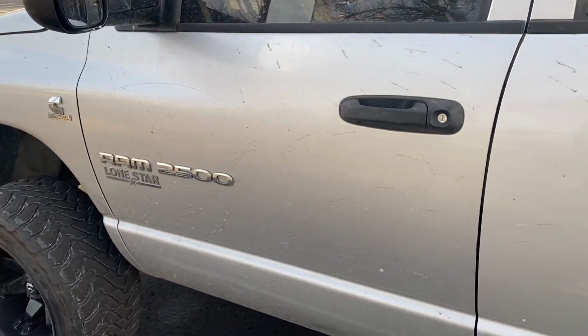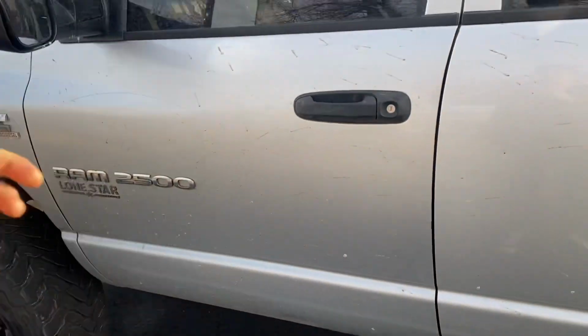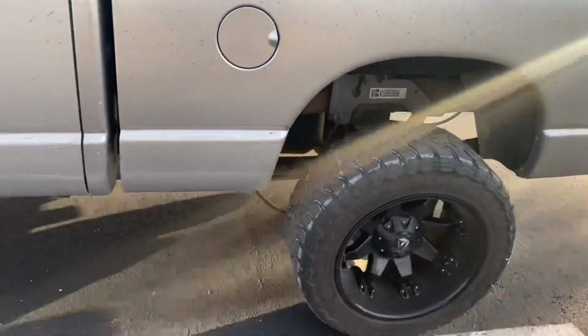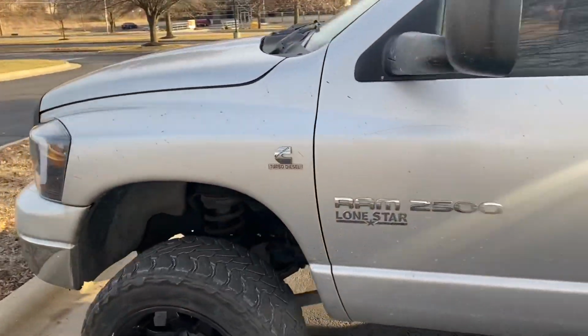Since these wheels do stick out pretty far and the offset is pretty crazy on them, I could wash this truck as much as I want, but it'll get dirty so fast because it just flings dirt and debris straight onto the truck. So that's why it's the way it is. And it is a truck, so I don't really care. I guess it looks better dirty.